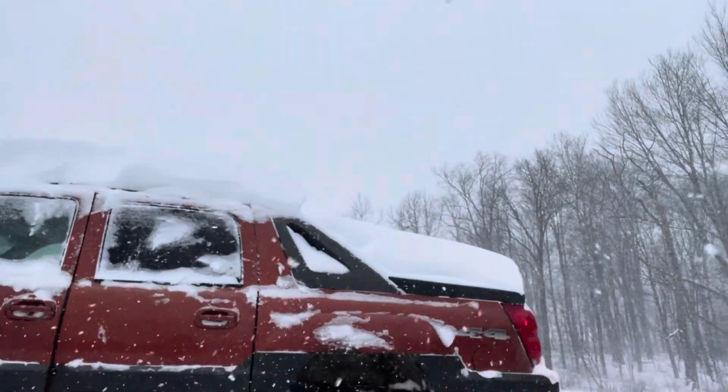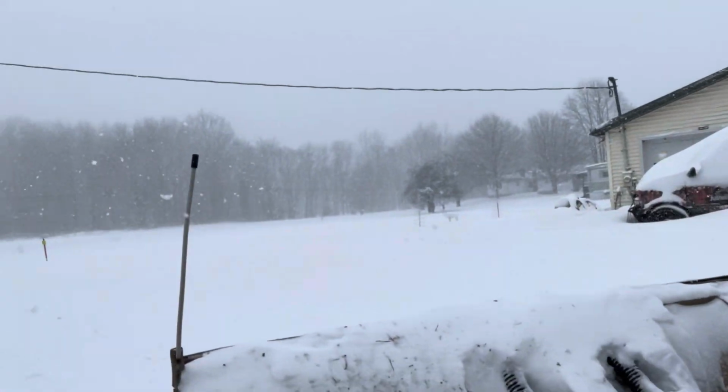All right, we got the plow on. Thank God for defrost, because this would have been a pain to scrape all that off. And it is snowing really good here. And we got a driveway, probably about a foot of snow. So let's test it out.